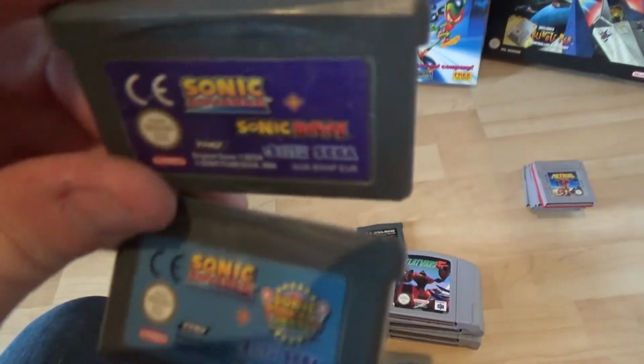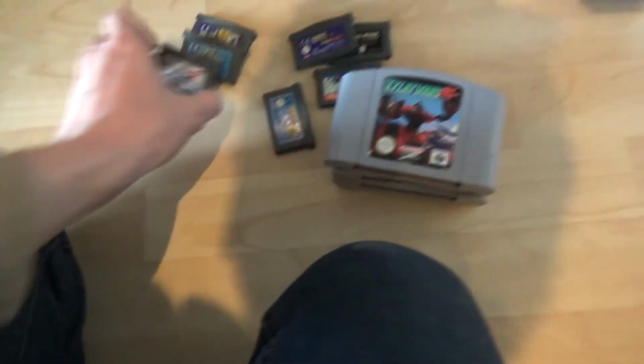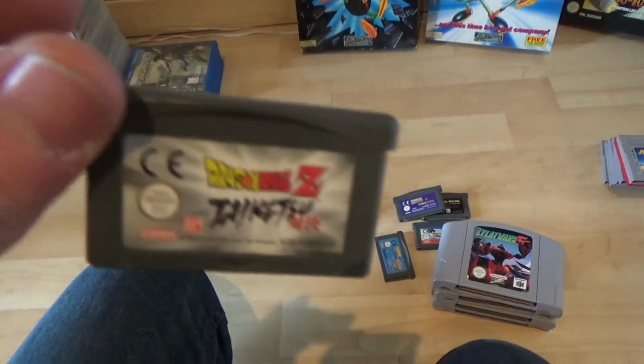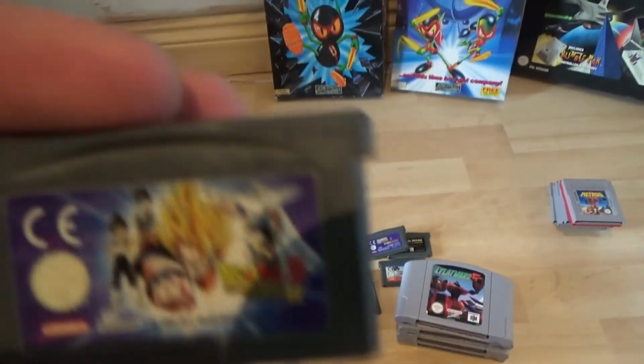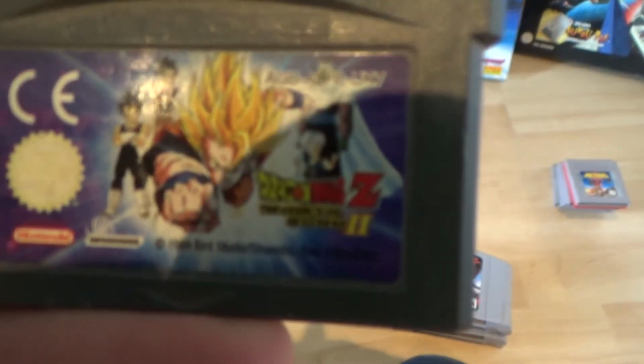But when I didn't have a lot of money, I used to buy the combo packs with multiple games on them. Like Sonic Pinball Party on that one. Dragon Ball Taiketsu. Ooh, I think I have the box to this still somewhere, but this is an awful game. Don't waste your time on that one. This, on the other hand, is a great little Dragon Ball game for the Game Boy. Legacy of Goku 2. Great game.